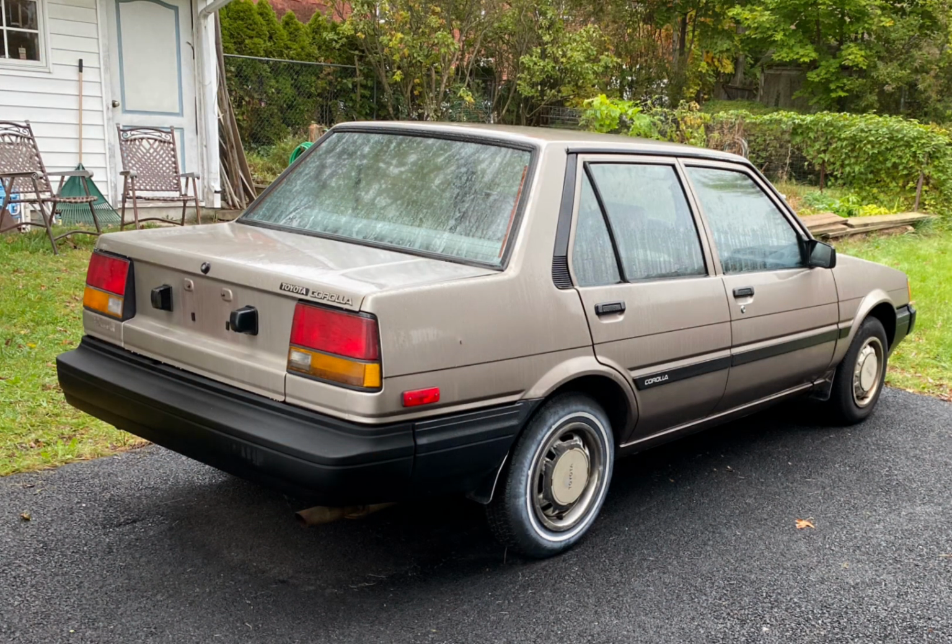Imported cars like this Toyota Corolla became popular in the 1970s due to the oil crisis. They offered great value for money and great gas mileage. So what did the Americans do to compromise?